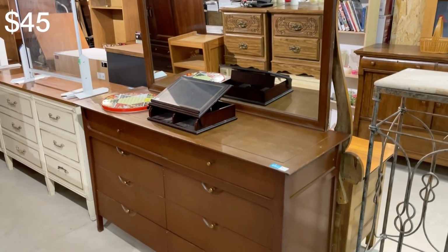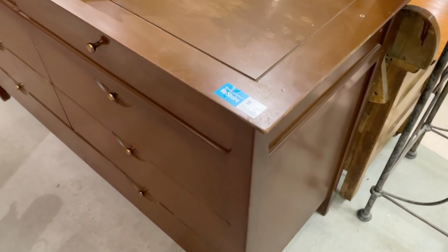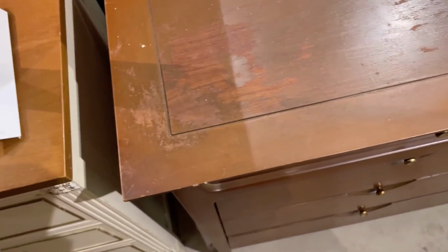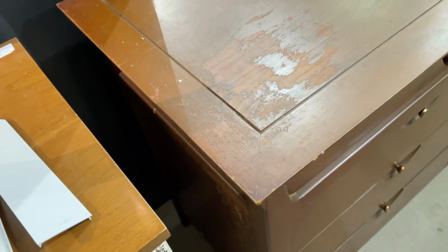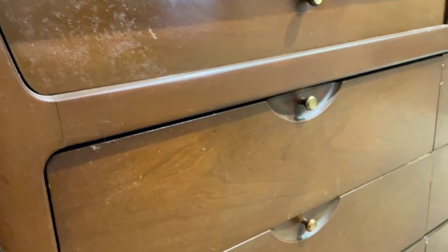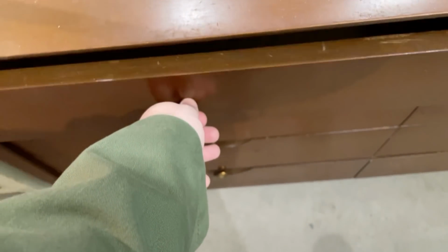And I almost walked right past this MCM dresser, but I'm glad that I stopped and took a better look. There is some gorgeous wood under this original solid brown lacquered finish. I definitely think it needs some TLC, but with that wood exposed and a trendy new design, I think this dresser would sell really easily in the same kind of $400 range as the other one that I saw.